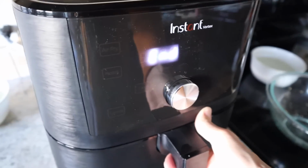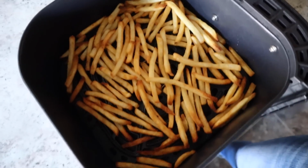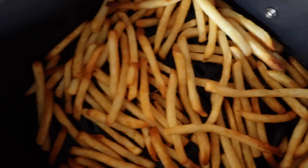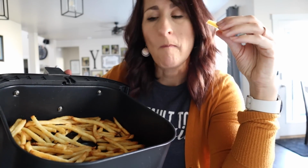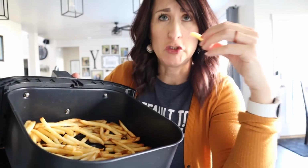Okay, we'll let that finish up. Alrighty, it's done. Let's see how it fared this time. Oh, definitely smelling that stinky smell. Noticing a lot of burnt edges here. More burnt on the sides. Alrighty, taste test. These are chewy.